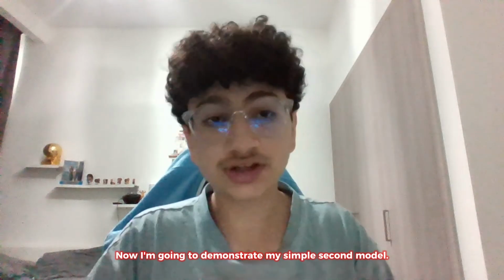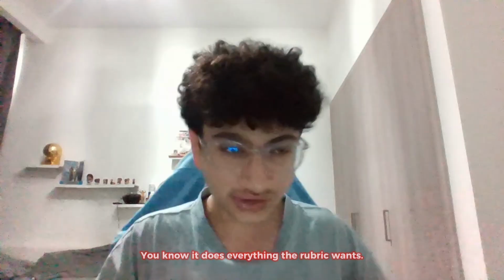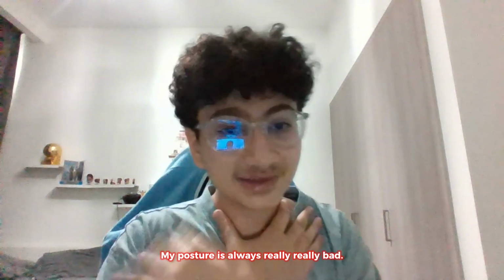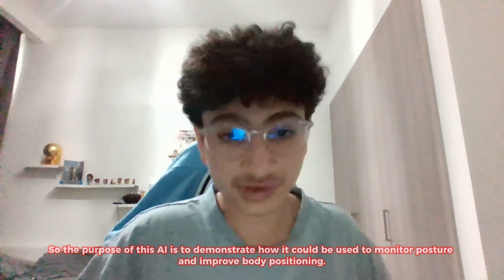Now I'm going to demonstrate my simple second model. I wanted to make two models because I feel like the first one was very good. It does everything the rubric wants. But this second one was a little thing that I want for me, since I struggle with it a lot. My posture is always really bad. I always slouch or lean to the left. So the purpose of this AI is to demonstrate how it could be used to monitor posture and improve body positioning.